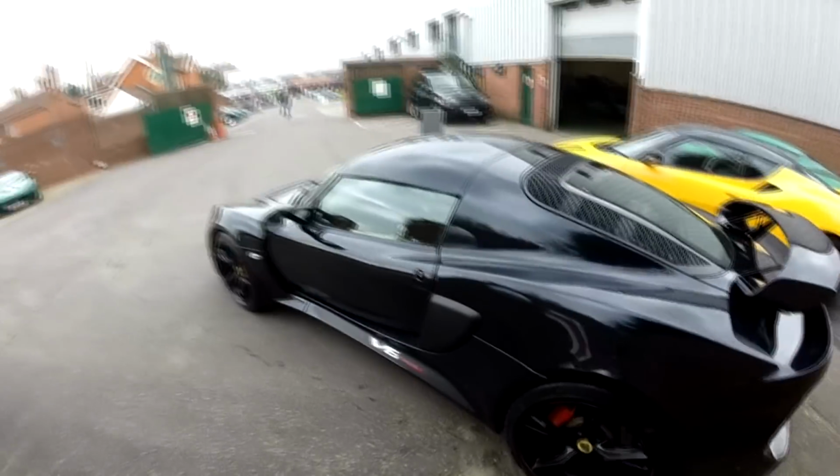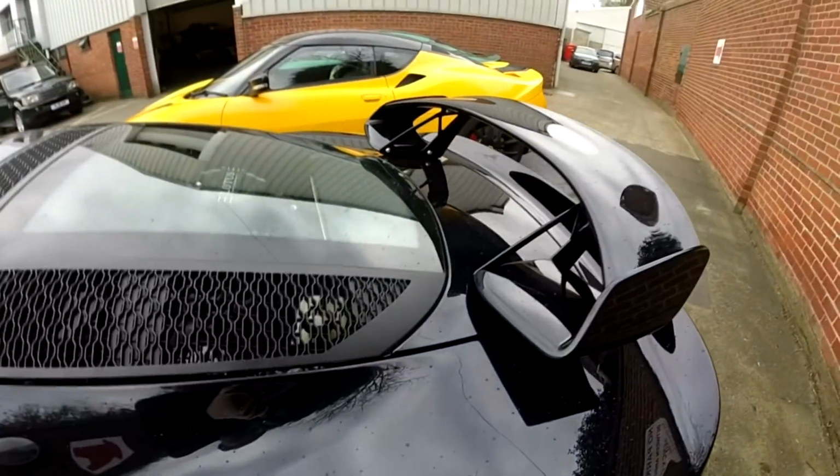This is cool. This is a V6 Exige, and if you're ever in any doubt about how cool Lotuses are, look at this thing. It's got a massive wing at the back, massive canards, twin exhaust pipes.